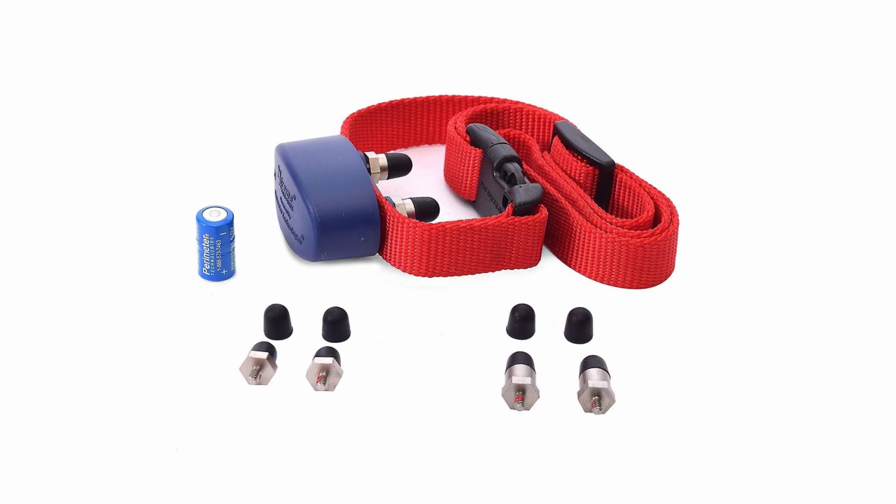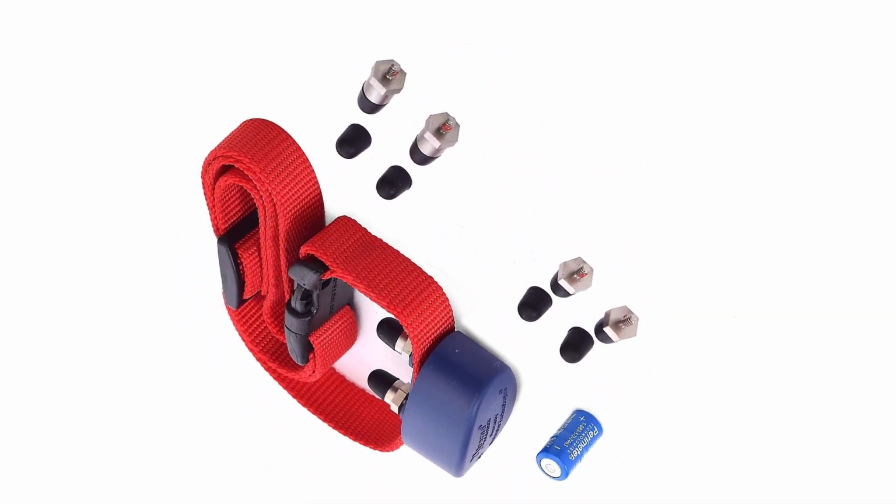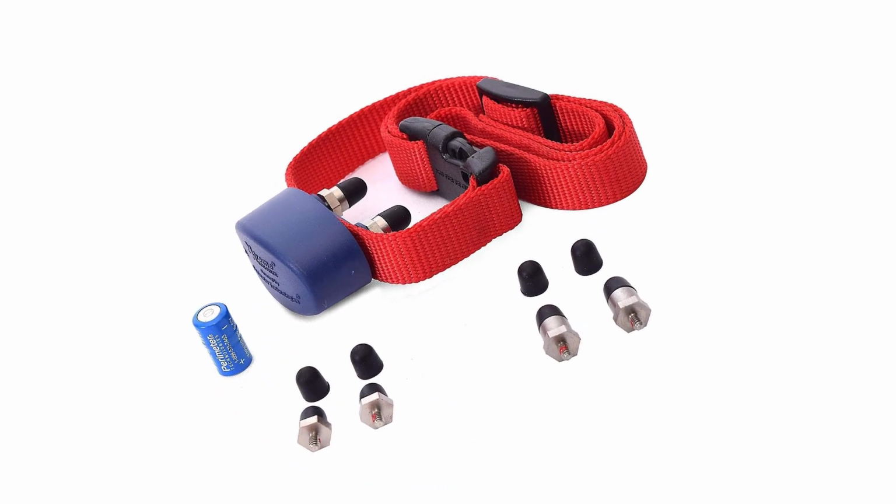The collar emits an alarm sound each time your dog is within the border. If your dog continues to be close to the boundary after the warning, the dog is reprimanded and a static warning is issued.